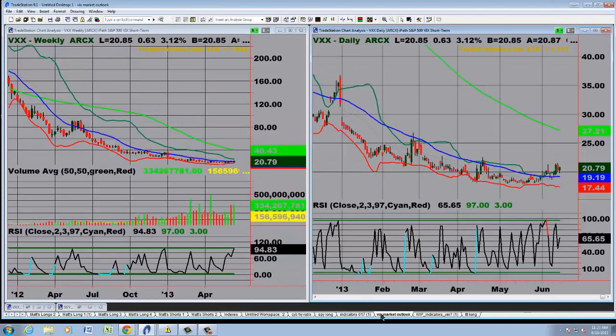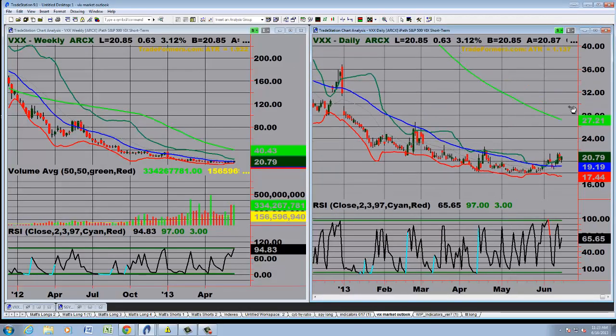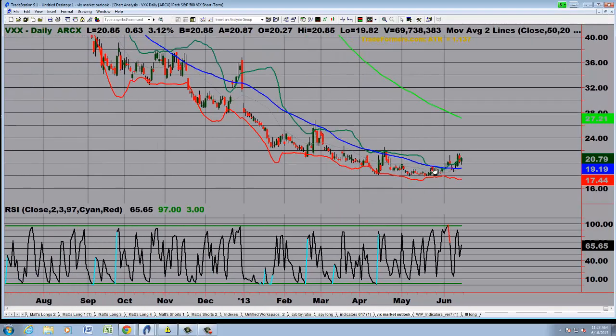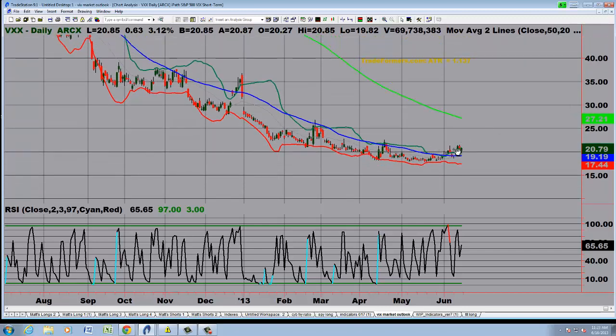Now let's take a look at sentiment. You can see the VIX here on the daily chart, VXX. We're now trading above the 50-day moving average, and also for the first time you can see that the trend is starting to turn up, and we're trading over that 50-day moving average. So that's pretty interesting right here. That's really a first this year where we've actually sustained almost a week's worth of price action above the 50-day moving average, and you can see it's turning.